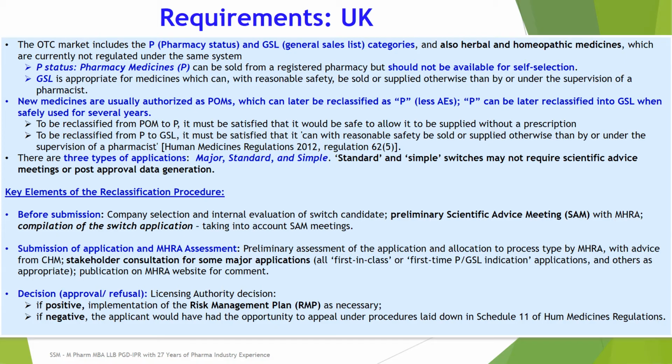New medicines are usually authorized as prescription-only medicine, which can later be classified as P status, that is pharmacy medicine, and which can further be reclassified from P to GSL, or general sales list status, after they have been used safely for several years.